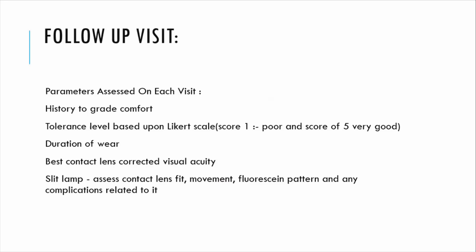In the follow-up visit, all these parameters are assessed: the history to grade the comfort of the patient, their tolerance level, and the duration of their wear. Then we do a slit lamp examination to assess the lens fit, movement and the fluorescein pattern.